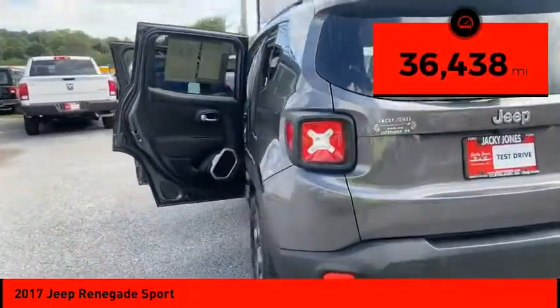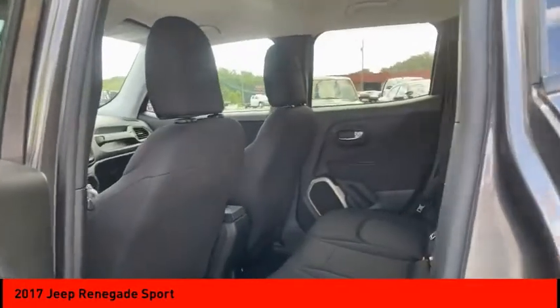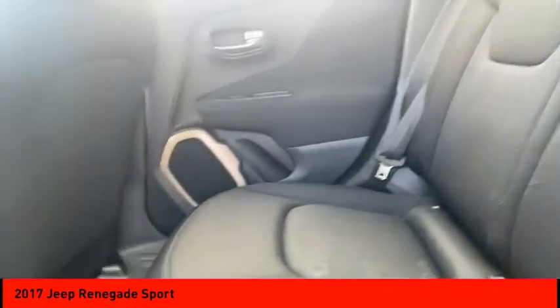This vehicle has less than 40,000 miles. Here are some of this vehicle's great options: rear spoiler, brake assist, traction control, stability control, daytime running lights, engine immobilizer, FWD, four-wheel disc brakes, tire pressure monitor, tires front all season.